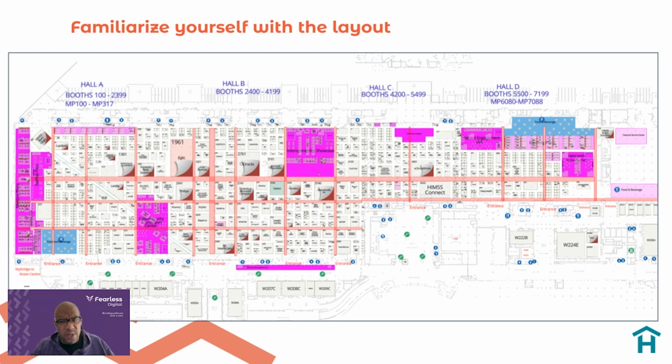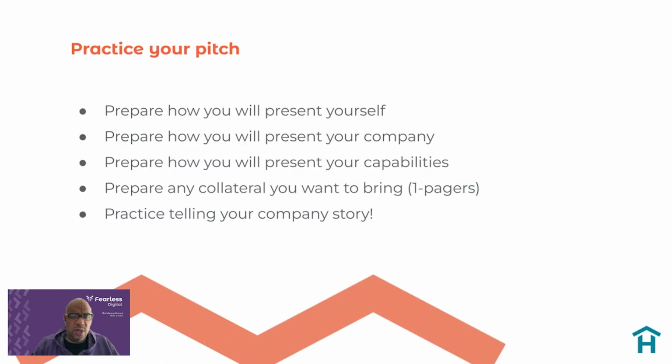Layout. Once you figure out who's there, take a picture of the layout. You can see just from this map how huge the floor is. It is massive. So it is smart to look at the map while you're on the plane heading to Orlando at least, but it'd be better to do it a couple of days in advance, so you can figure out where those friendly companies are that you want to talk to. When you come in, you can beeline to your friends and to those places where you might get some sort of warm reception, so you can start your conference off on a good foot. So definitely take a peek at the layout. And again, it's just huge.